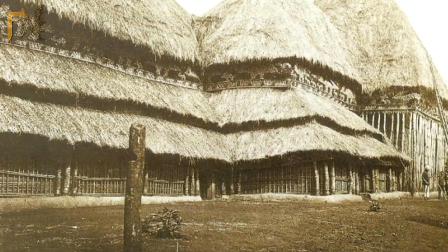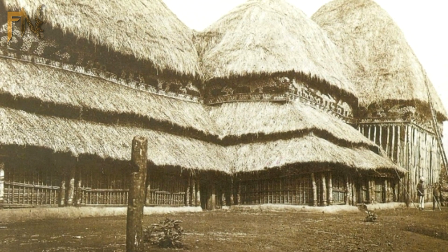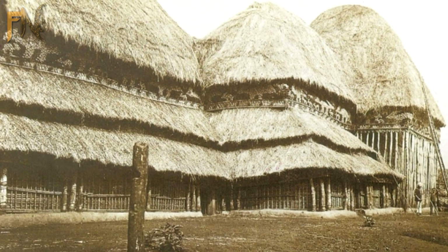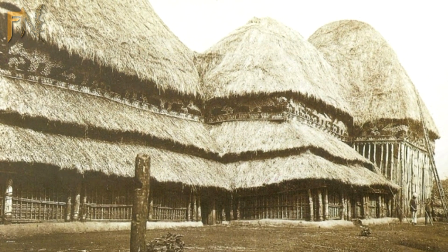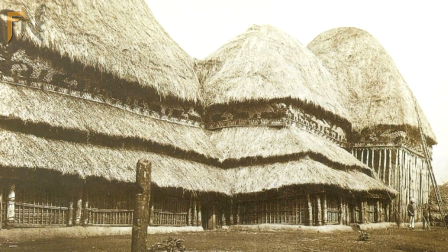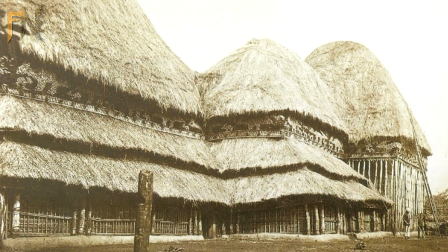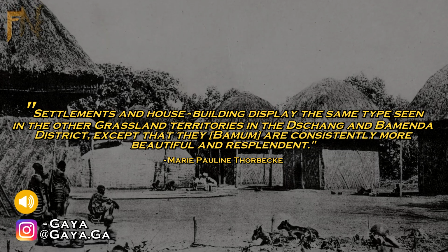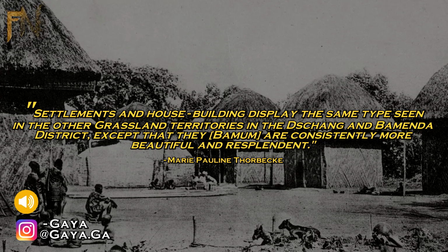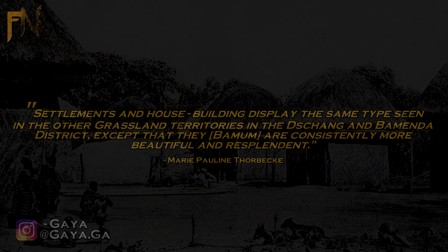Despite this, Thorbecke still held her persistent views that the city was nothing short of a hybrid between European and African influences, and she pompously stated that the consequence of this is that the people of the grasslands of Cameroon were on the highest cultural level of all the tribes within the grasslands. Further stressing her point about Western influence, she noted that settlements and house building display the same type seen in the other grassland territories in the Jang and Bamenda district, except that they are constantly more beautiful and resplendent.